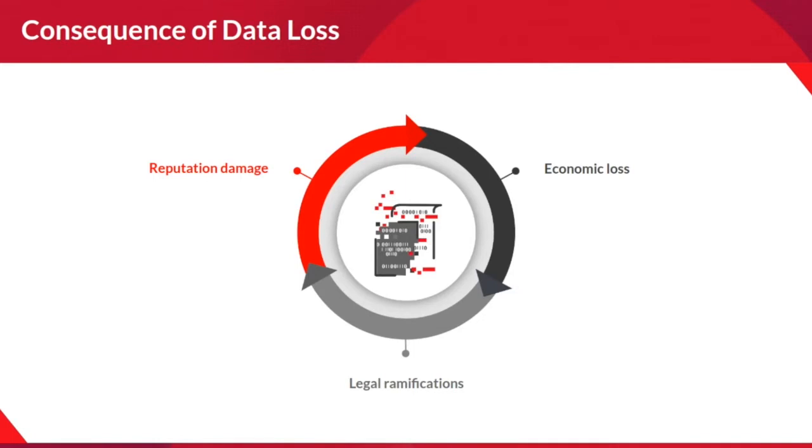Legal ramifications. Data loss exposes a business to all sorts of legal actions, say fines and lawsuits, etc. If the data loss includes customer data, then you may have to face fines for being unable to adhere to data protection related laws and regulations. Shareholder lawsuits are also at risk.